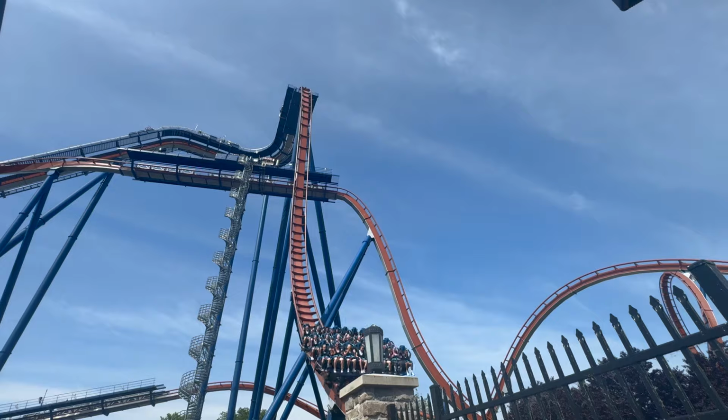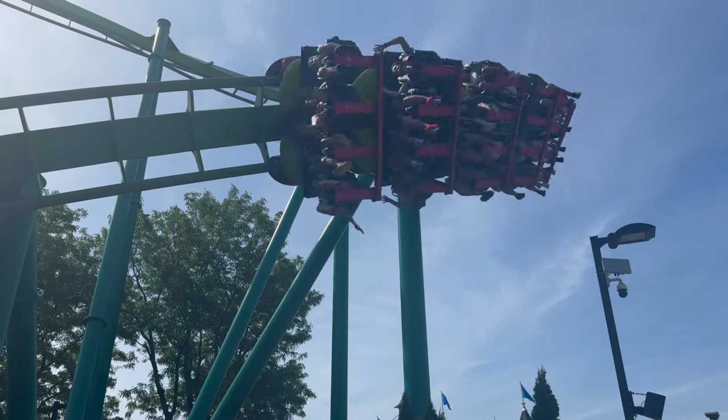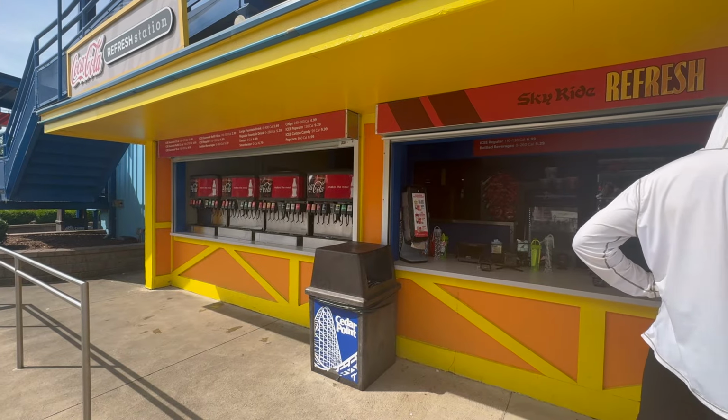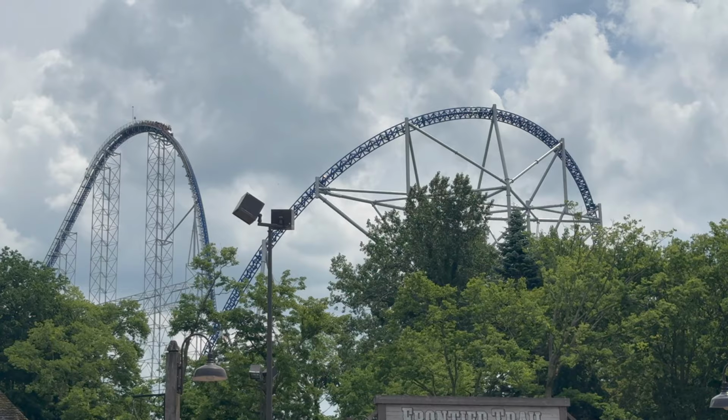I'll also go over how we're going to save money at our upcoming Cedar Fair Park visits through buying a gold season pass with some selected season pass add-ons to really make that value for money work.